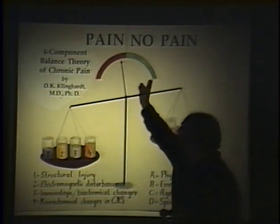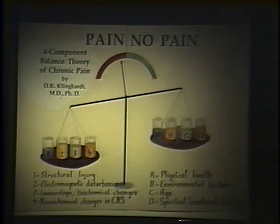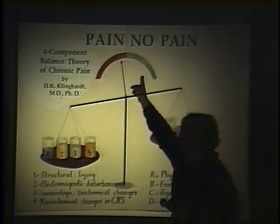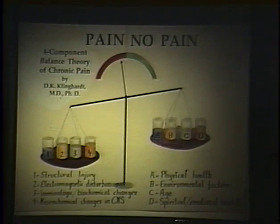Now, this scale isn't quite right. Often there is a dramatic difference between being just half of an inch over to this side and a quarter of an inch over to this side. Between pain and no pain, there's a dramatic difference in the perception of your own health and what's going on, and people perceive that transition as a very dramatic point.